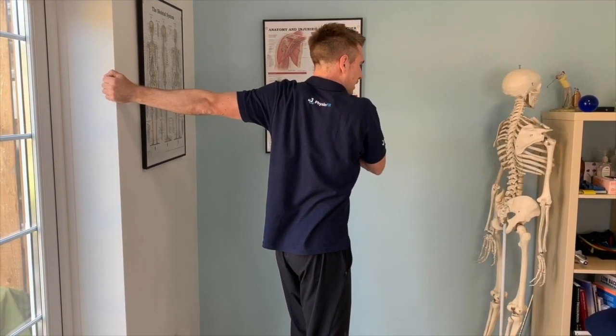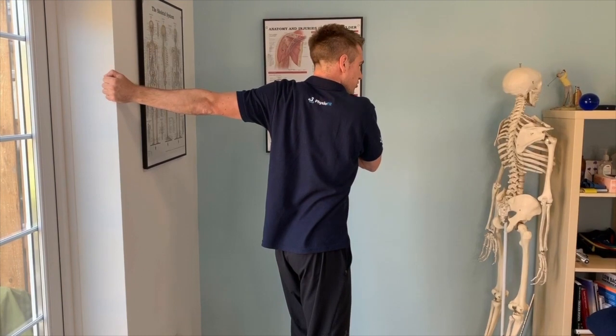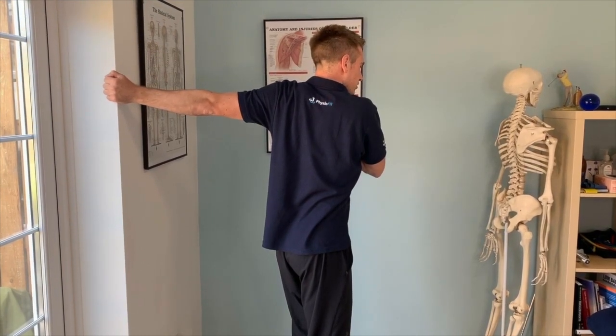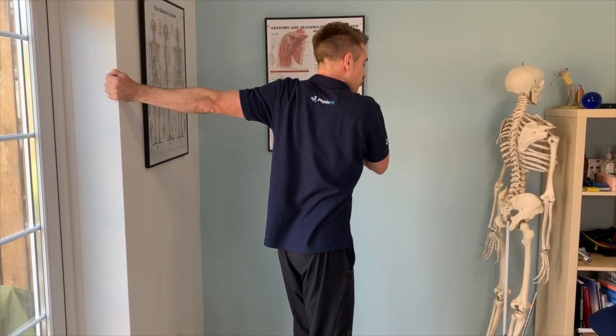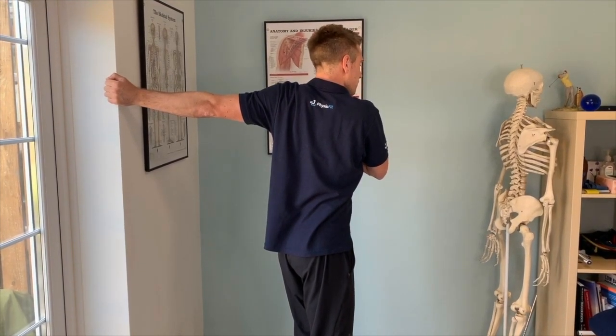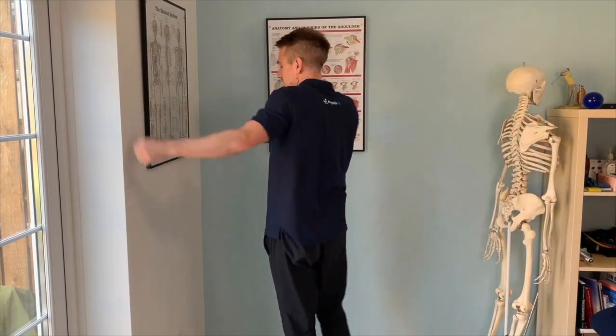Got two pecs, pec major and pec minor. Pec minor is quite a strong pull of the shoulder forwards as well, so a good one to free off. Again, I'll probably go for about two stretches on the pecs, both sides. After 20 seconds there, going to ease up.